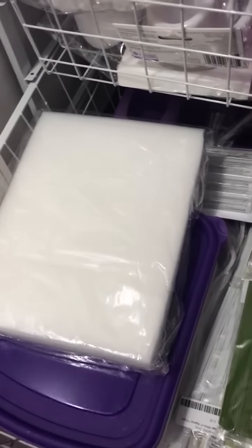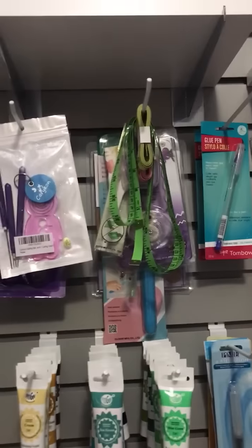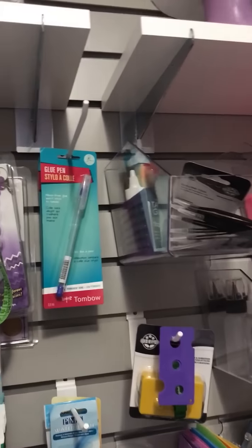And then down here, I've got all of my wires, which I still have yet to sort through. What I kind of want to do is put them in some sort of container by size. I just haven't gotten that far yet. And then let's see, we're going to move over to, again, up the top.